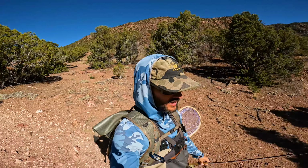I had a couple of risers. There's a big drop off right here. I had one almost take it. He just came up and looked at it, so it's a pretty good spot. I cannot spook him. I'm just going to get over here and work my way up, just going upstream.